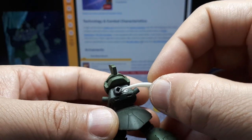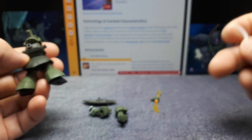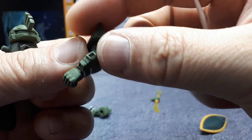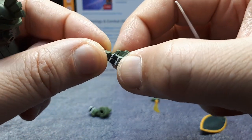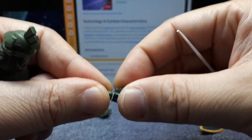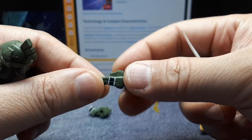There's a peg hole here for probably the shield. Yeah, alright, so I think this shield, well, maybe we should put the arms on first. So this left arm, it just hasn't molded in. No, I'm mistaken. This is where I touch stuff. I thought it was molded in. I couldn't see a break. So be mindful of that.